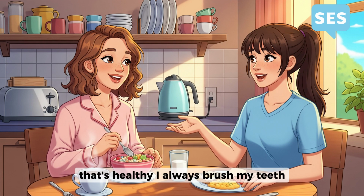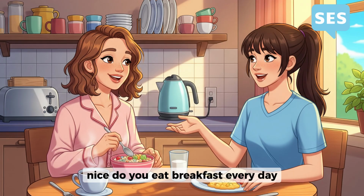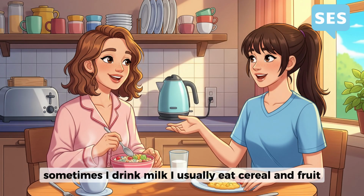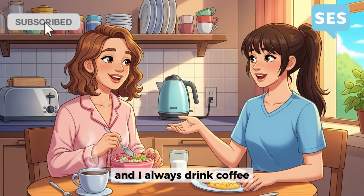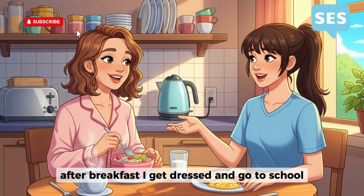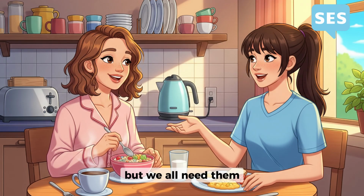That's healthy. I always brush my teeth, and I usually take a shower before breakfast. Nice. Do you eat breakfast every day? Yes, I do. I usually eat bread and eggs. Sometimes I drink milk. I usually eat cereal and fruit, and I always drink coffee. Coffee makes me feel more awake too. After breakfast, I get dressed and go to school. Same here. Morning routines are different, but we all need them.